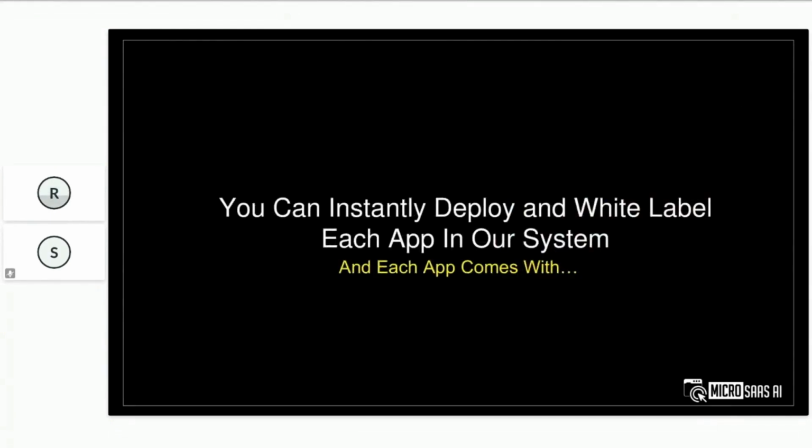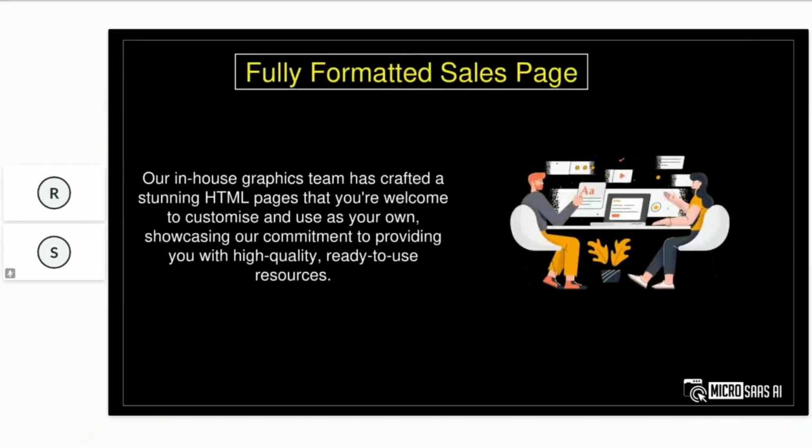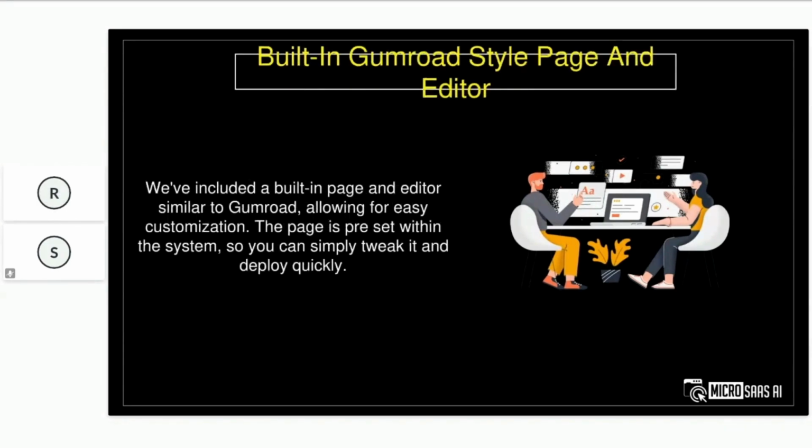So as you can see, those 10 apps are amazing. You've got personal rights to each one, plus white label rights as well. Each app comes with a fully formatted sales page. So each app has its own HTML page, which you can change, edit, and put your own brand and own spin on.